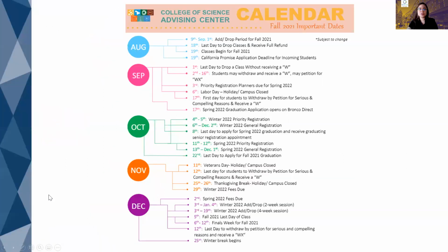All right, so first we have our fall 2021 important dates. So this has all the important dates for the term. We typically will email this out once a semester just so that you're aware of what dates you should be looking out for. This calendar has information about registration, about adding and dropping or withdrawing from classes, etc.